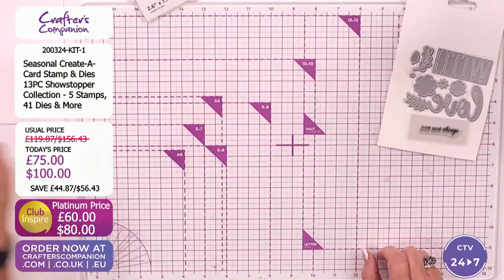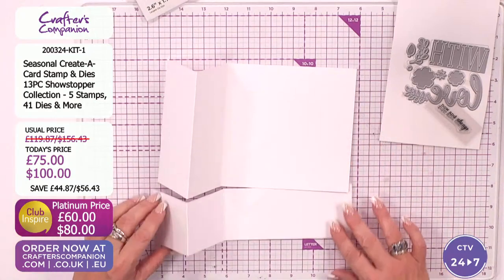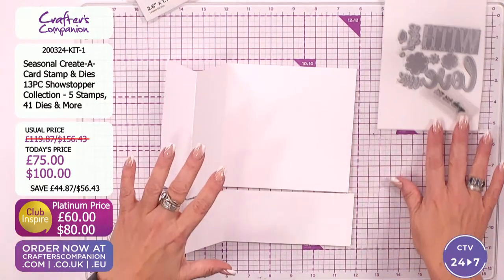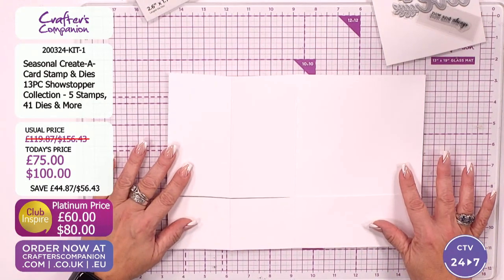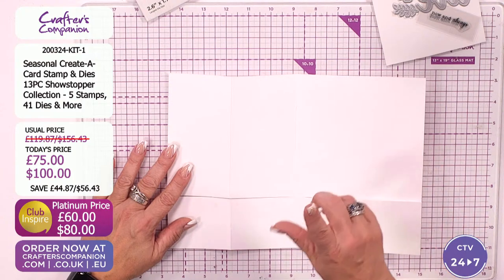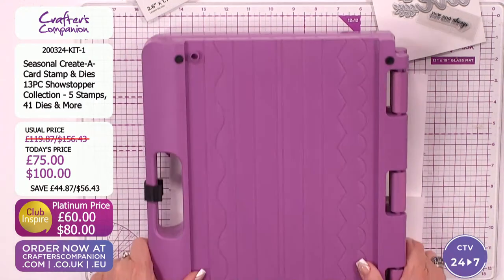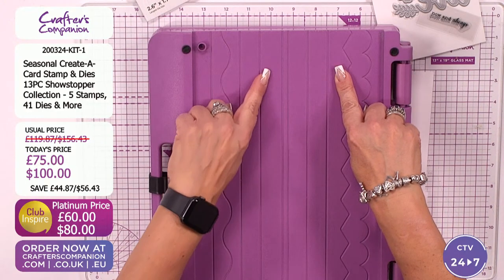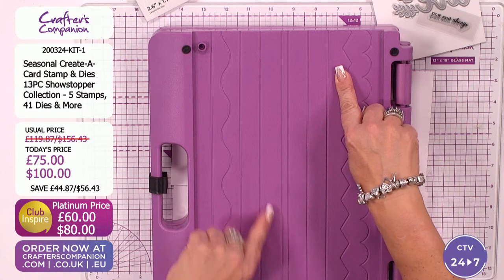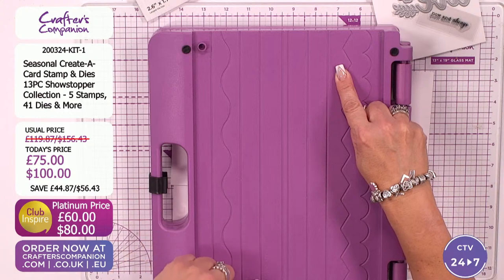Now, I am going to start with one of my favourite card folds, which is a double Z fold card. I took one piece of A4 card and, using our Ultimate Pro, I used the fold. In fact, let me bring it in so I can show you. I used the half fold A4 and also the gatefold A4.